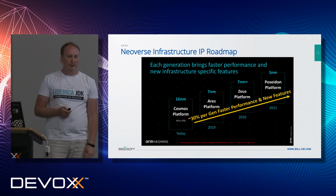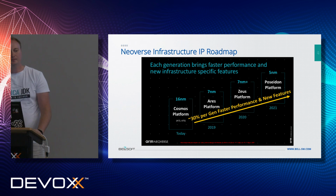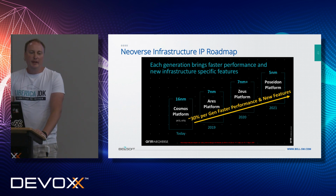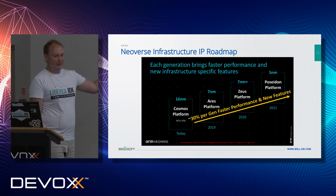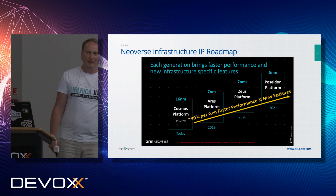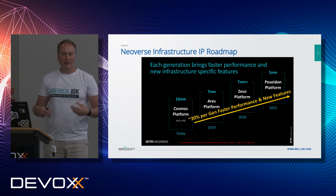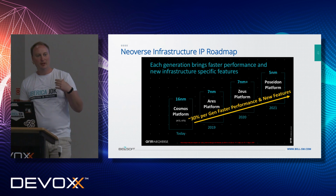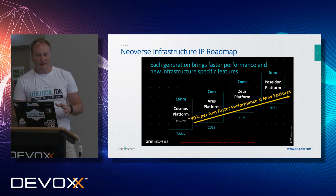And ARM announced a roadmap for the server market or for cloud. The plan is to eagerly eat market share and also to show performance growth. It is already announced that the first step between Cosmos and the next one is not 30%, but like 60% in some benchmarks. So that's a huge step. And even this first generation that's available today is very powerful. We'll talk about this.